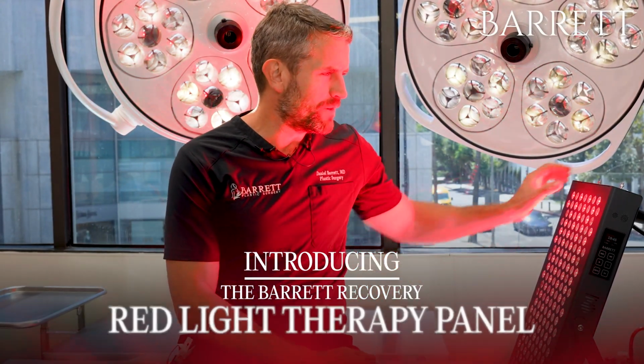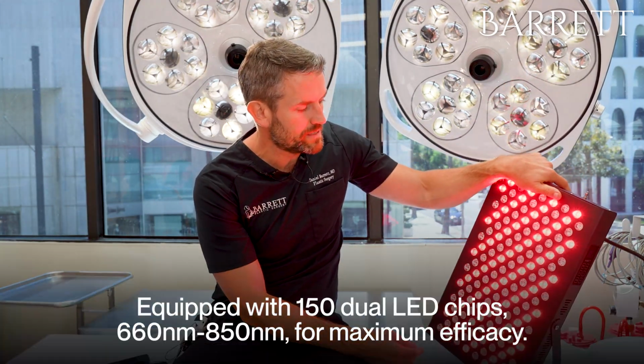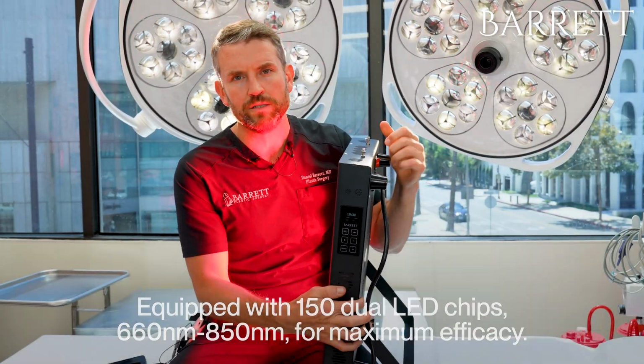Announcing the Barrett Recovery Red Light Panel, you guys. This is my new panel. It is a combination of 660 nanometers visible red light and infrared light. It's very powerful, 200 milliwatts per centimeter.